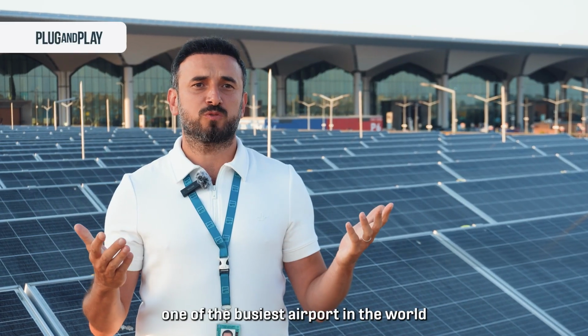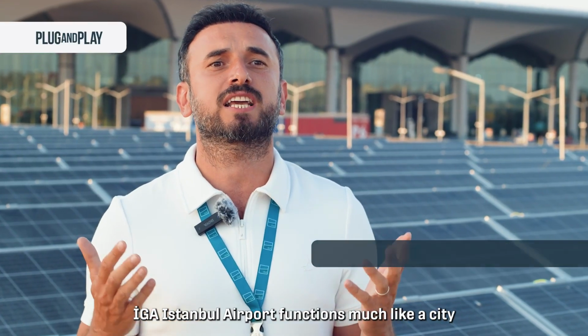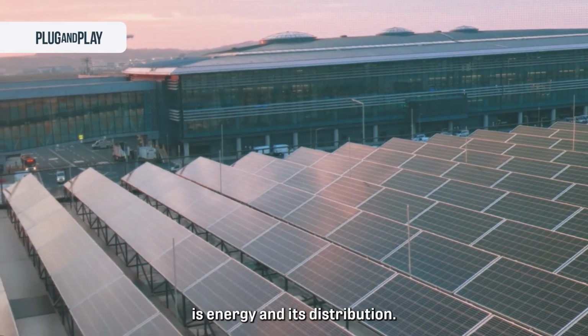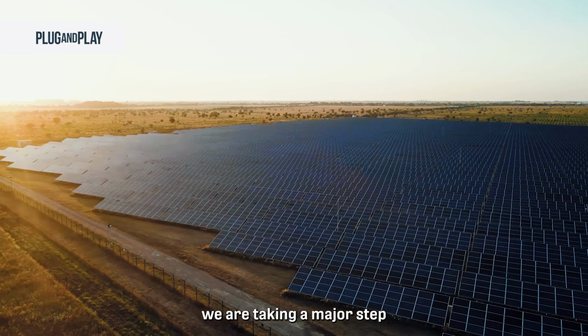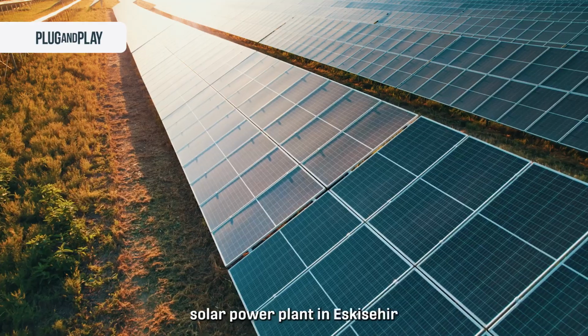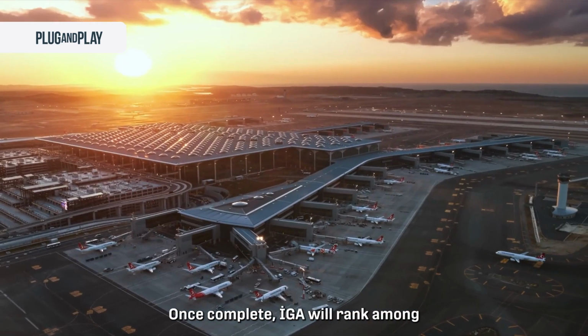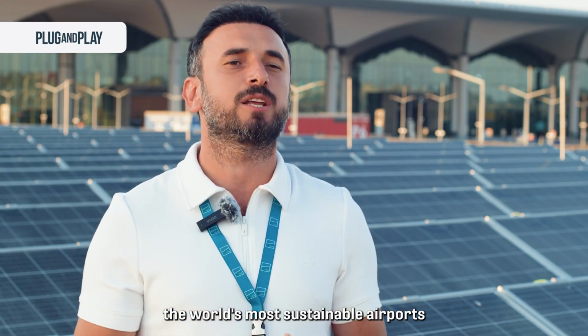iGA Istanbul Airport is one of the busiest airports in the world. iGA Istanbul Airport functions much like a city, and one of these areas is energy and its distribution. In line with our 2050 net zero targets, we are taking a major step by building a 200 megawatt solar power plant in Eskişehir to meet all our energy needs. Once complete, iGA will rank among the world's most sustainable airports.